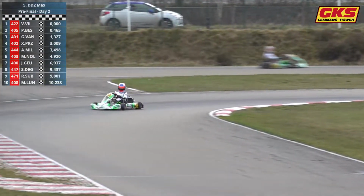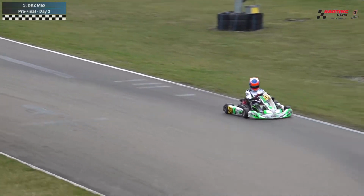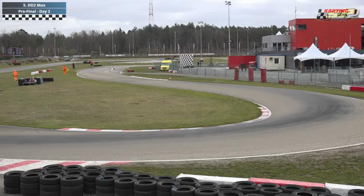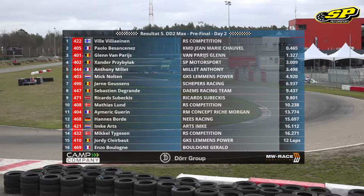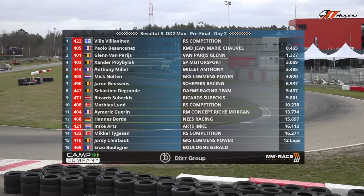So let's have a look at the final finishing order, the provisional finishing order for the pre-final for DD2 here at the BNL Karting Series kickoff. So Vilivilainen from Finland with RS Competition takes the victory by 0.465 seconds ahead of Paulo Besancenez from KMD. And Glenn Van Parijs in 3rd place. Zana Triblak for SP Motorsport in 4th. Anthony Millet in 5th. Mick Knowlton in 6th ahead of Yanni Goossens.